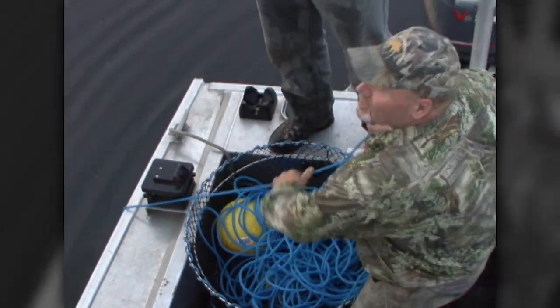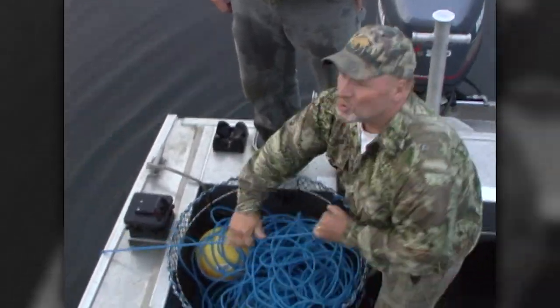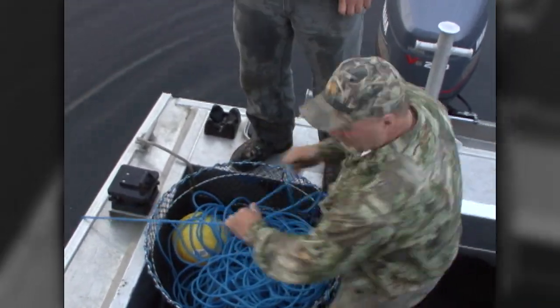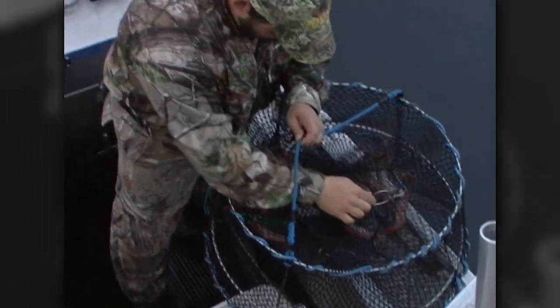This is not the fun part of prawning. They've got neat little machines now for pulling these things in, but of course, we're too stupid to buy one. Oh yeah, you got more there. More prawns. This is so cool. Just a great experience. I'm the net man, pretty much worthless, in other words.